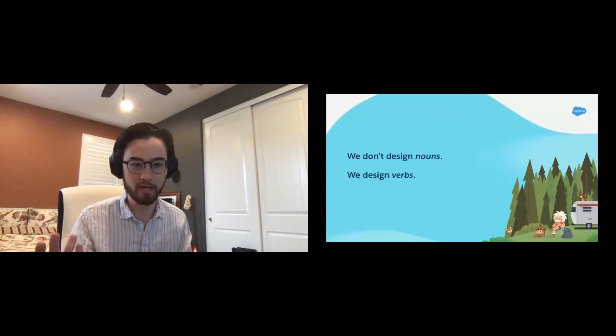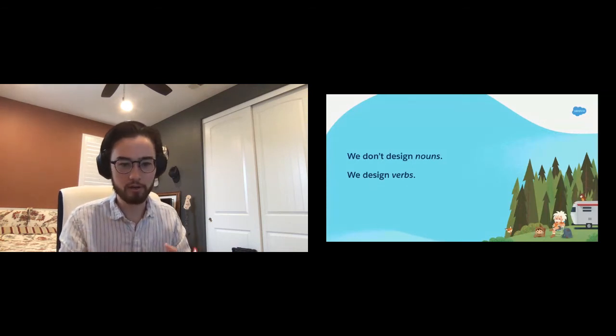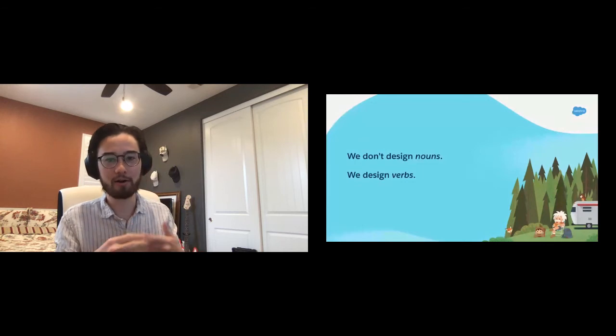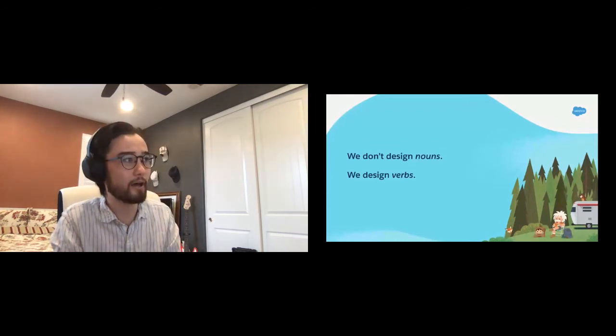Another framework that comes to mind is jobs to be done. What is the job that they're trying to accomplish? What verb is there? Why are they trying to do it? What are they thinking about at the time? It's not about the noun. It's never about the thing. It's about how that thing interacts with a person. So the verb is always the basis of anything that you're trying to design around.